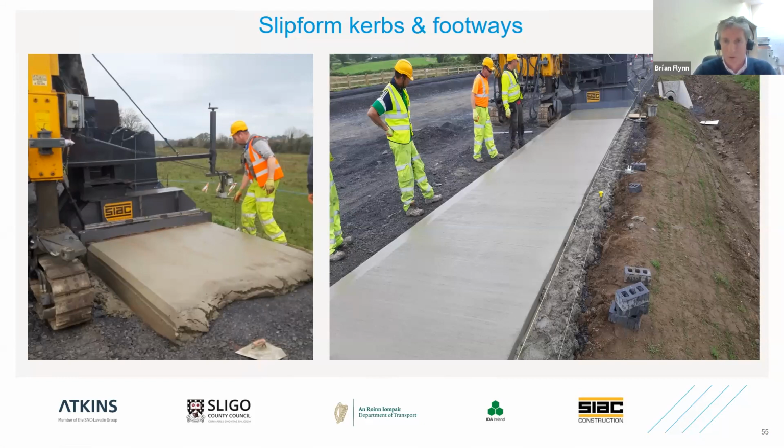Just to say that the slump on that concrete was 20 mil slump to ensure that the concrete curb would stand up.